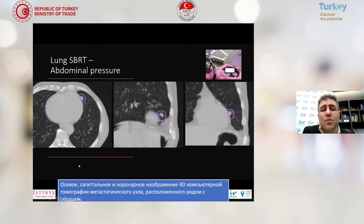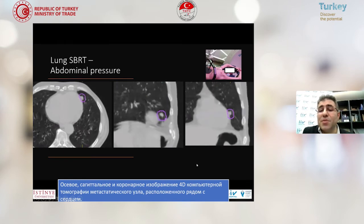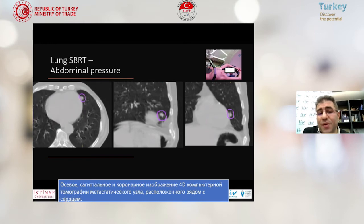So this is a metastatic case near the heart. This is also, you know, hard to treat. Sometimes we are afraid of giving some toxicity, but as you see, again with abdominal pressure, these are 4D images, 4D treatment planning CT images. As you see, the tumor is moving, but inside of our planning target volume, so not going outside. And as you see, the diaphragm is not moving too much. It is just moving very slowly and helping us to treat a smaller area, which is very difficult to treat near the heart region.